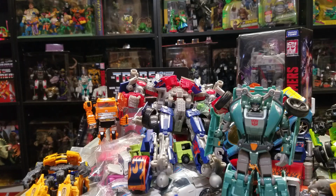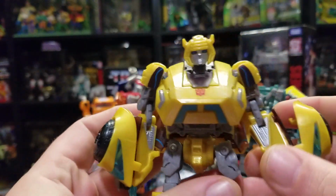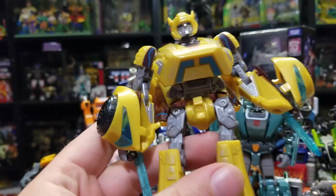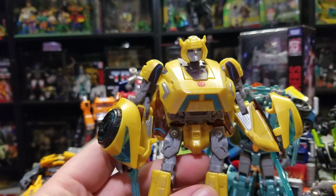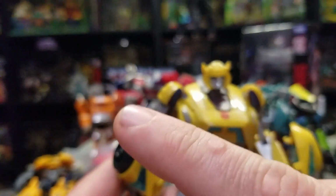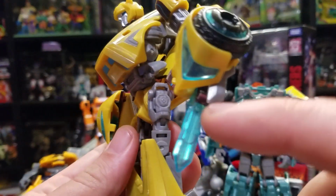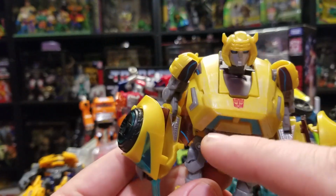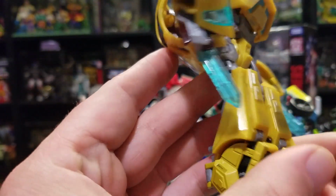Next up, this was really disappointing because I couldn't tell what was missing on this figure. This is the Fall of Cybertron Bumblebee, but this isn't just the regular Bumblebee. No, this is the Rage Bumblebee. This came with a 3-pack with Prime, Bumblebee, and Megatron. And the big difference on this one, from what I can tell, is all the stuff is blue instead of red. And all the lining around here is blue. So basically everything you see blue should be red.